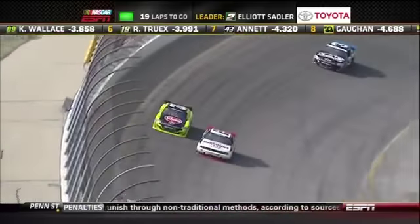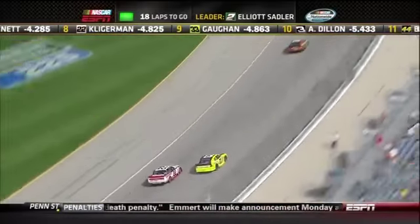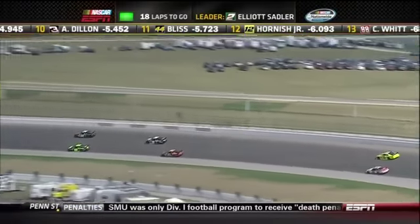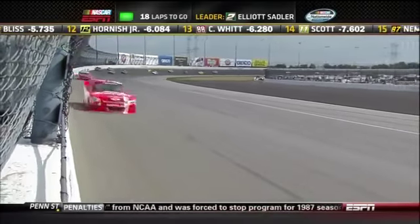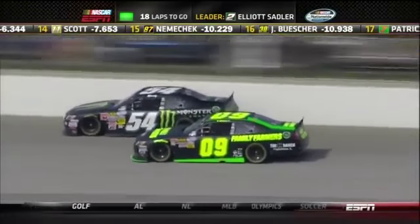It's 2.8 seconds back. Partner Kligerman was right with Stenhouse for the first couple of laps of the restart. Has not made his way through the traffic as quickly. But then I don't think very many people could. Remember how dominant that six car has been today. He's still got a fast car. Elliott Sadler's going to have to really focus and try to make the absolute best laps he can to see if he can hold off Stenhouse. I think Stenhouse is going to make a run at it.